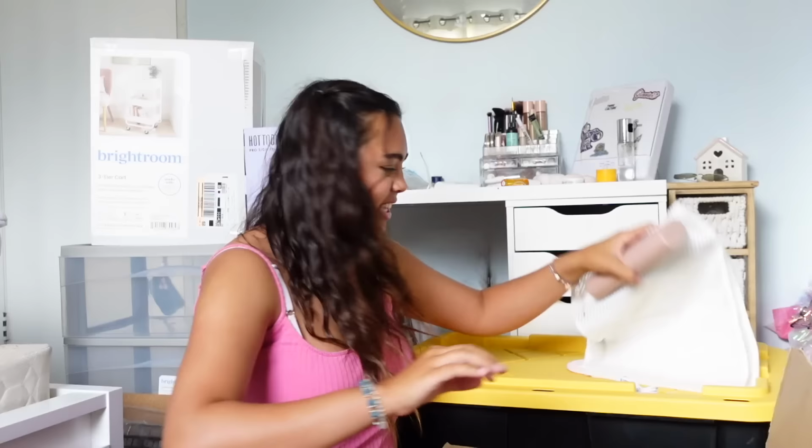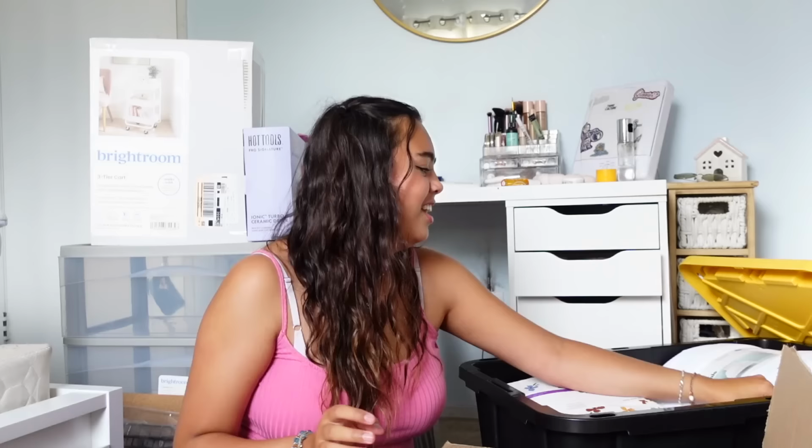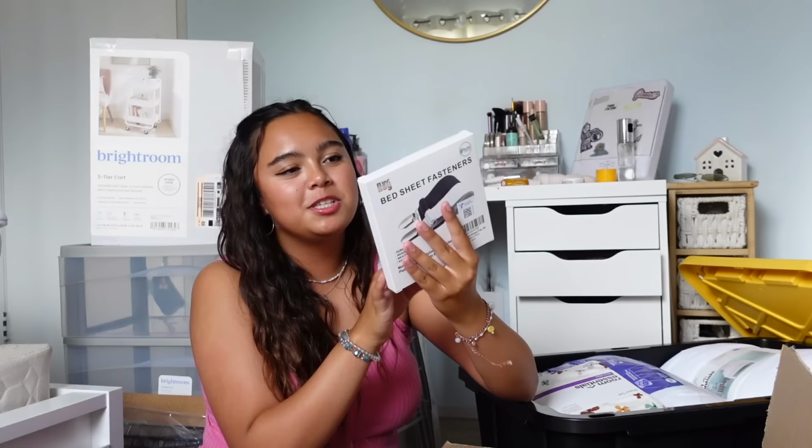All right, if I'm not mistaken, I think everything in this bin just so happens to be bedding. So the first thing I have are bed sheet suspenders, bed sheet fasteners, whatever you want to call them, and you use these to clip your sheets under your bed so that when you're jumping on and off your bed, your sheets and stuff just aren't sliding around.